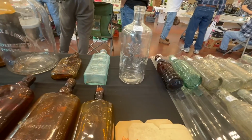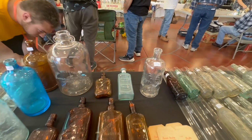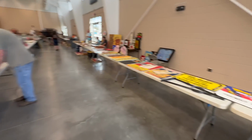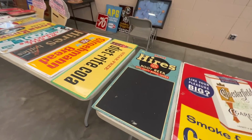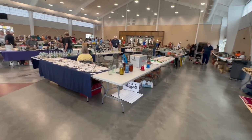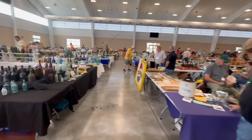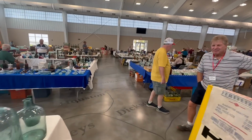Hey, look at that. That's a very nice cylinder dispensary. Lots of good stuff, guys. We've got my usuals there. Again, there's signs everywhere. That one's got the chalk face on it. We'll make our way over here to go see Jason Herron, who puts on the Chattanooga Bottle Show that is coming up in 2024.